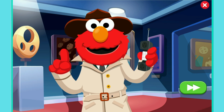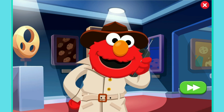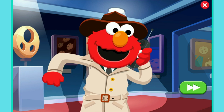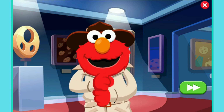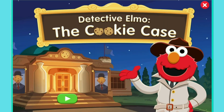Oh, excuse Elmo. Detective Elmo speaking. Huh? Right? Okay, Elmo's on it. Another painting has just been stolen. Help, Elmo. Catch that cookie thief! To help Elmo solve the next case, choose the green button.